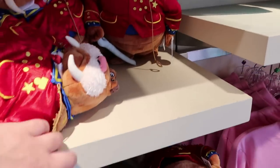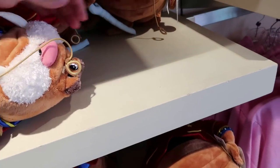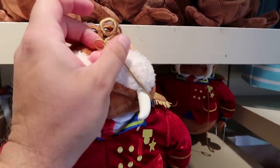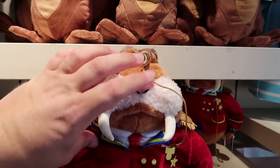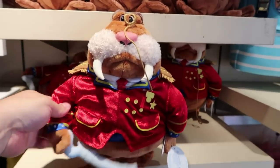Let me see if I can fix his monocle there. Oh, he lost his monocle altogether. There we go. That doesn't look much better, honestly. He's got a little piece of Velcro there for his monocle. And there we go, the monocle is fixed. Well, that looks respectable.